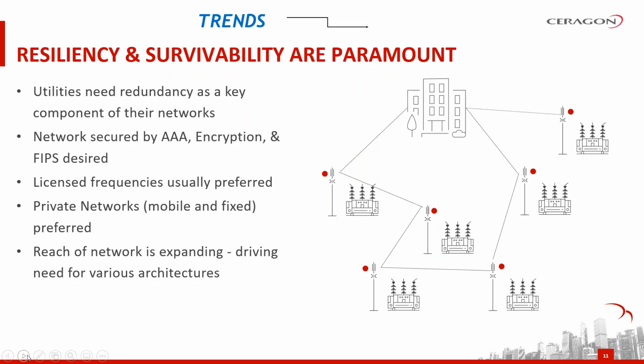And then the other thing that's driving the resilience and survivability is the reach of the network. As we talked about, it's expanding to places where they didn't think they'd have to expand their network 10 years ago. They didn't think they'd have to be going to solar farms, which they may not own, or reaching their network out into a neighborhood to AMI collection points. But they need to do that. And at the same time, they need to keep those networks as resilient and survivable as the core networks that they've historically deployed.